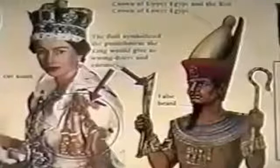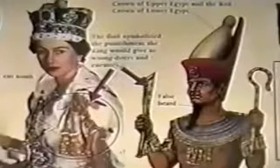Number six, the Queen's punishing flail or whip is partially hidden under her arm. The flail or whip also originates with the pharaohs of ancient Egypt. Number seven, the symbol of the bee can be found within the Queen's royal wardrobe. In ancient Egypt, bees were the symbol of Egyptian royalty as well as the symbol of Egypt.